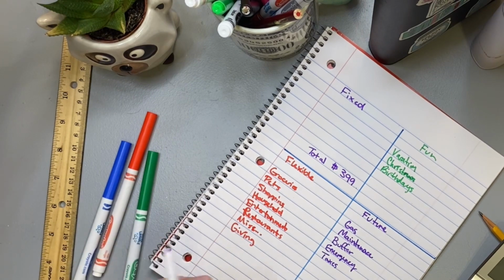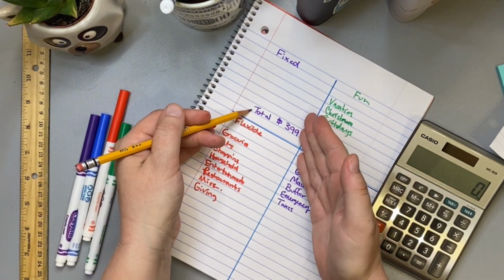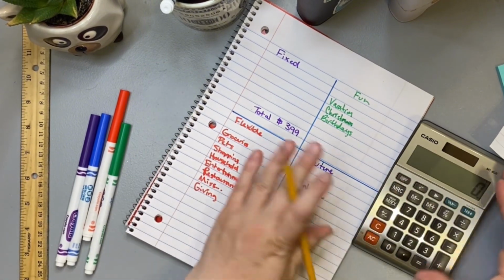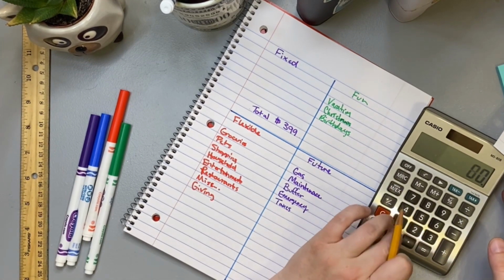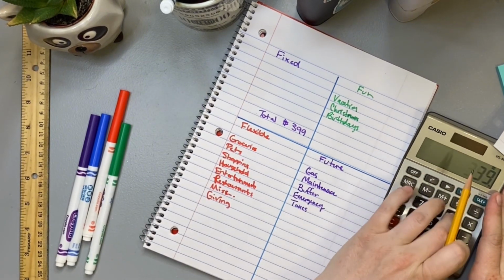Yep, that is everything. Okay, so we have made it to this point. We have all our categories. We know what we spend on our fixed each week. We know what we're paid now. So we got our paycheck. What was our paycheck? Let's say our paycheck was $800. Now we do have that $399 we're gonna take out, minus $399.